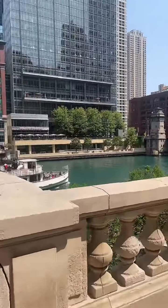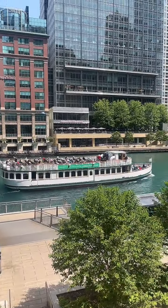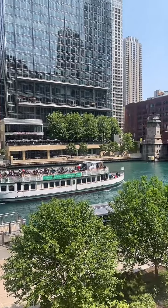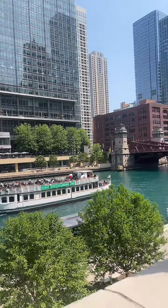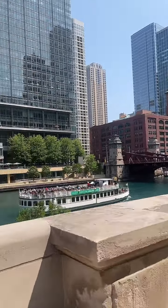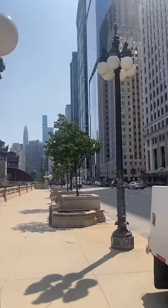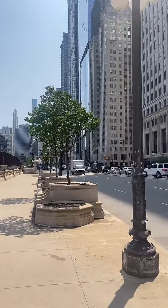Oh, look, there's one of the architectural tours right now. Look at that. 720 South Michigan. Yeah, I got you. I know exactly where that's at. To be honest, it's going to be kind of like a 20-minute walk, so I'm not going to walk all the way over there, but I'll show you the route that I would suggest taking.